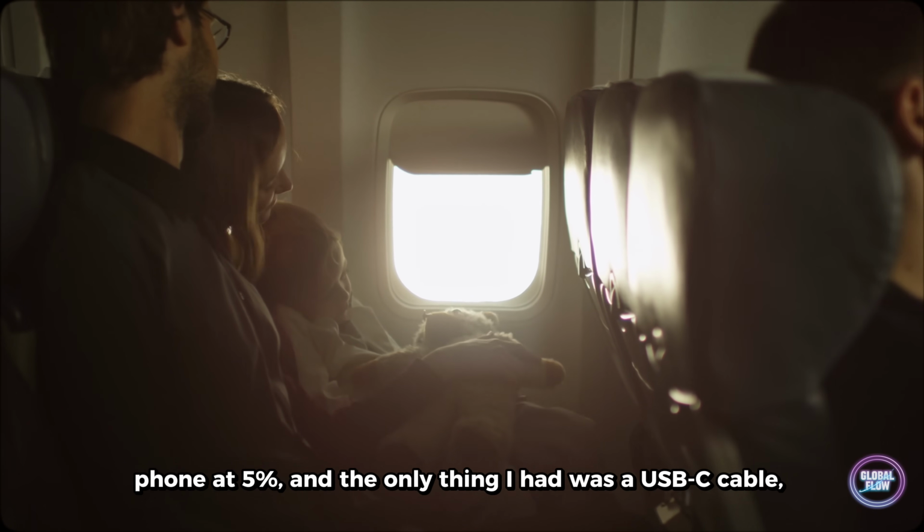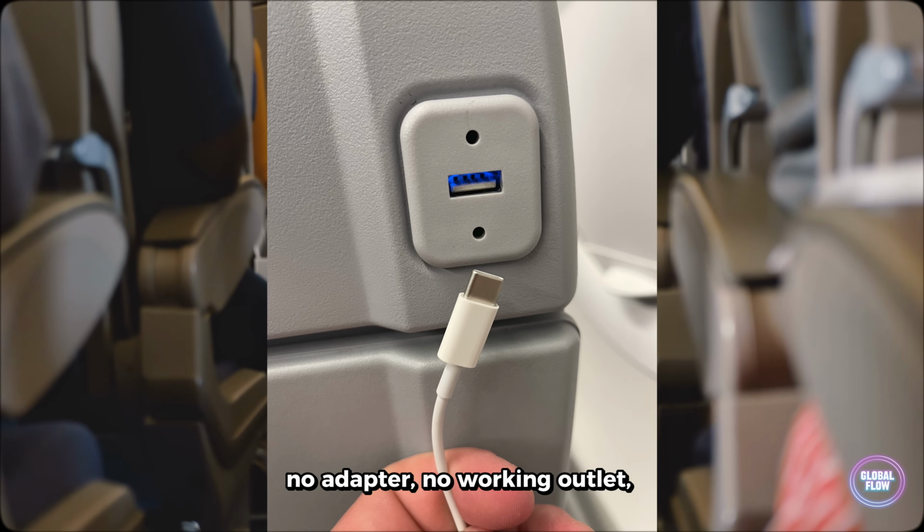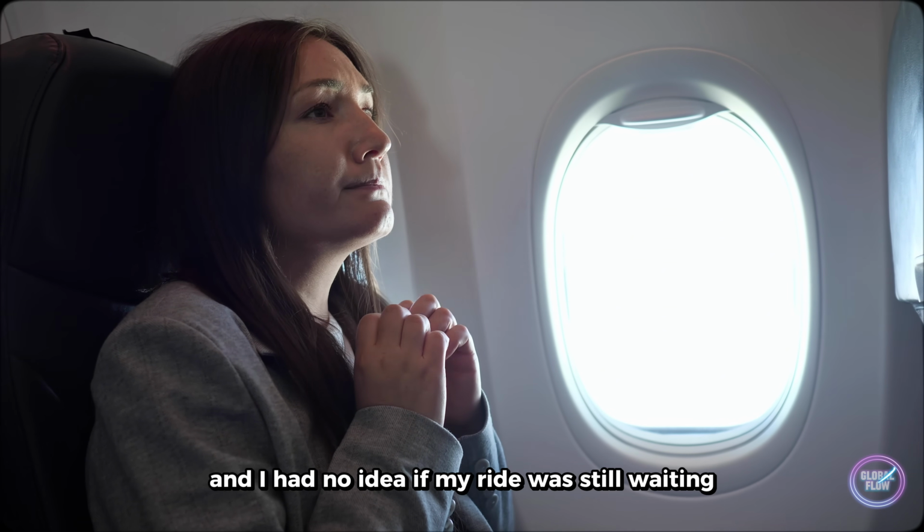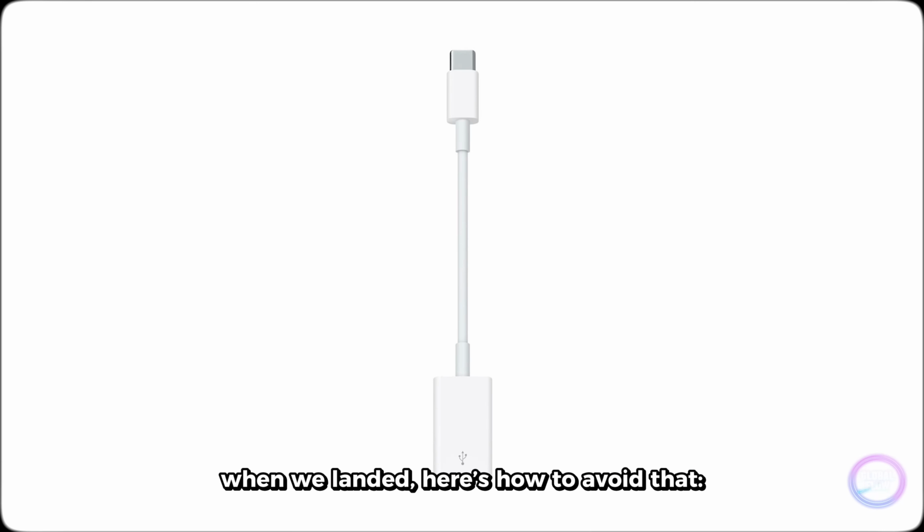I made this mistake once, coast-to-coast flight, phone at 5%, and the only thing I had was a USB-C cable. No adapter, no working outlet. My phone died somewhere over Kansas, and I had no idea if my ride was still waiting when we landed. Here's how to avoid that.